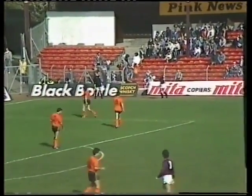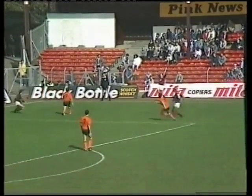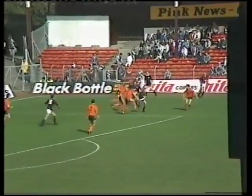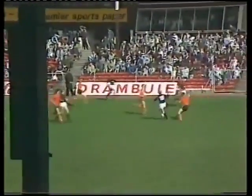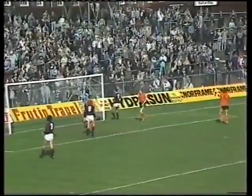So Hearts on the attack, and Dundee United, in fact, welcome back Eamon Bannon in the number 7 jersey. They're at full strength with Scotland heroes Richard Gough and Maurice Malpass in their usual places. Ian Redford wearing number 9. Our first look at him as a Dundee United player. He's made a very big impact on the United side since his arrival for £70,000 at the start of the season.